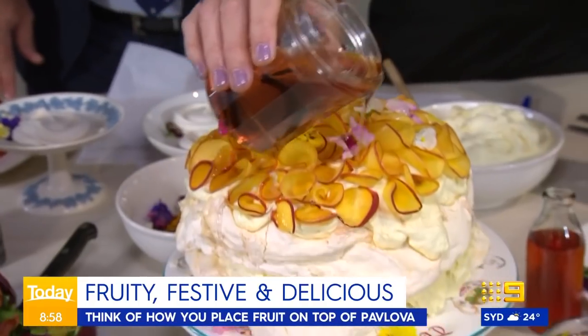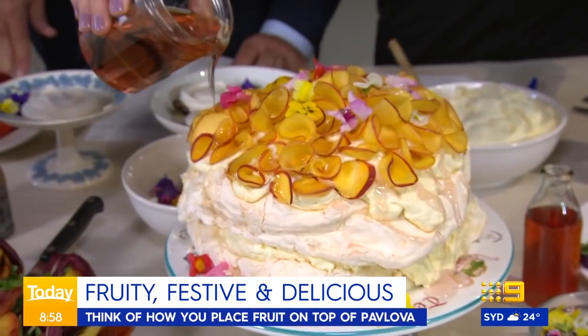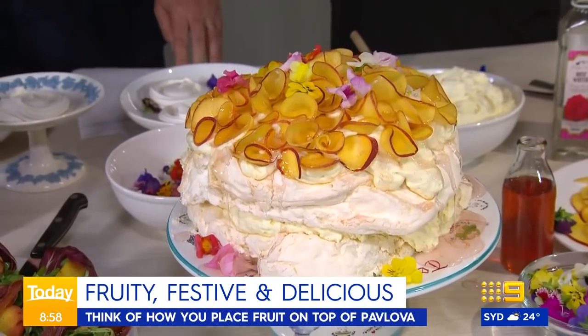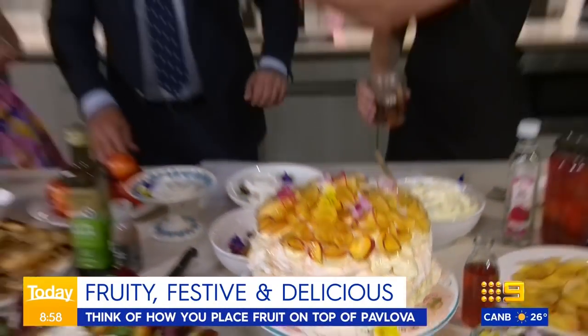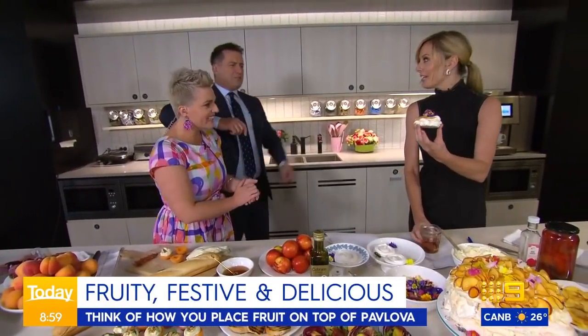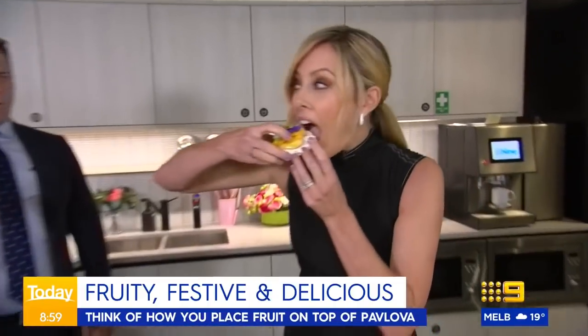Does it need extra sugar? I still feel like there's already a fair bit. Well, I haven't sweetened my cream. So some people sweeten the cream. I've left the sugar out of the cream and I've put it into the syrup. There you go. Merry Christmas. It's Christmas. Really? You're going to eat this? I'll eat this if you're not going to.